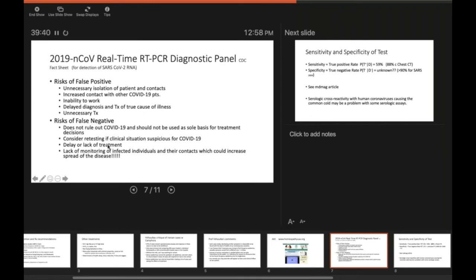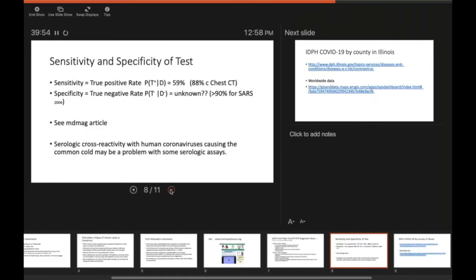And the risk of false negatives: you tell someone they don't have it, they walk around, they spread it to everyone else. So the test could actually give us a false sense of security and could increase spread of the disease. I was shocked when I read that in the CDC pamphlet on the test. Sensitivity, probably about 59%. Specificity is unknown.